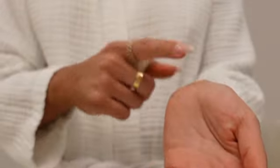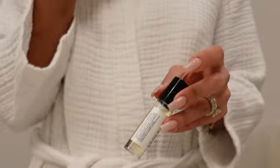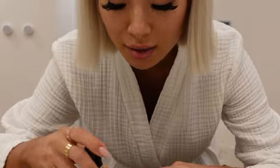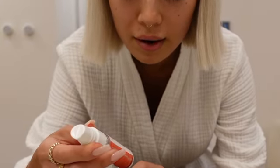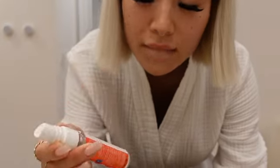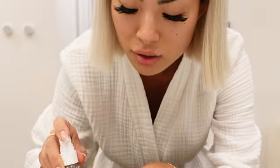And basically I'll just put it on my wrist right here, and then sometimes I'll literally put it on my chin so I can smell it inside the mask. I feel like it helps with the scent. And then I also travel with this. This is Tower 28 Save Our Skin SOS. I'll wear this pre-flight and post-flight, and this is just good to refresh your face.